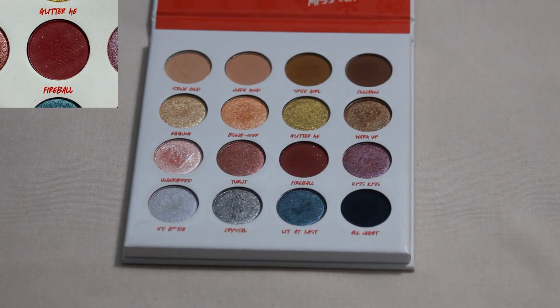I definitely think this one is a little more Christmassy than the last two palettes were, but I think that red will be a nice fall shade, so I am hopeful that we will get some good use on it.